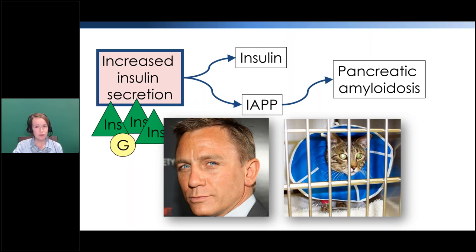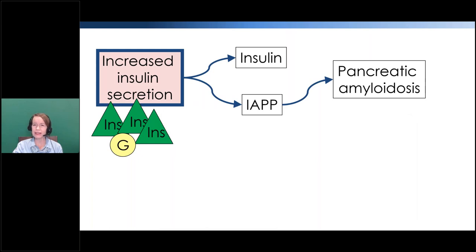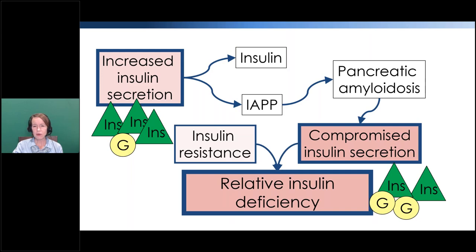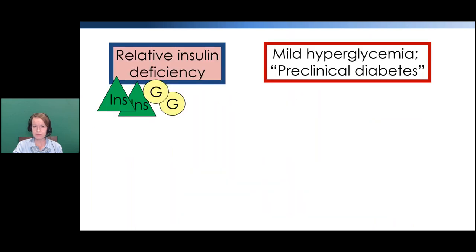Now, this is really unfortunate because the amyloidosis makes it a little bit more difficult for the beta cells to function effectively. And so now they can't put out quite as much insulin as they would like to as a result of this pancreatic amyloidosis. Now, chances are blood sugar is slightly higher than it would like to be. The patient isn't diabetic, but blood sugars are starting to drift up because we've got the sustained insulin resistance. We've got the compromised insulin secretion. And so now we have a patient who has relative insulin deficiency.